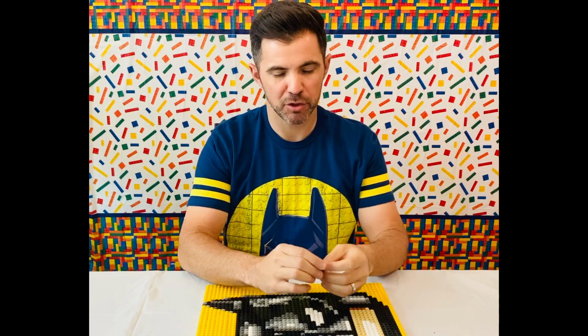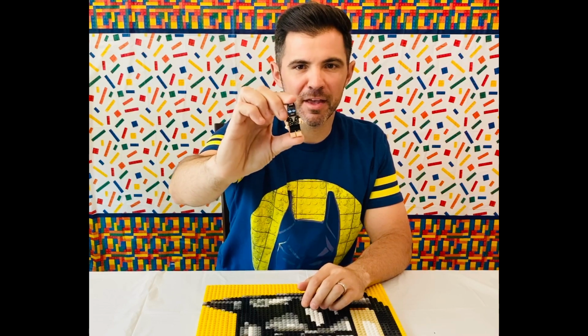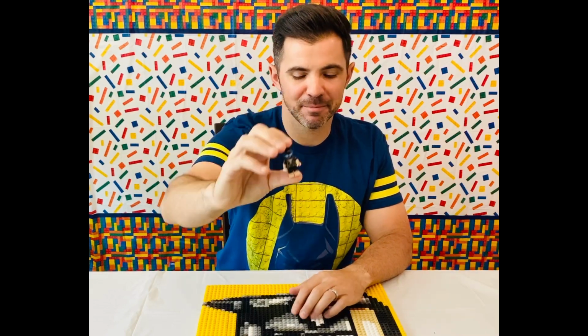But the thing that I am the most excited to share with you is something I got on the internet a couple of weeks ago, and it blew my mind when I saw it. So, last video, I told you how Lego minifigures are probably my favorite thing about Legos. So this is an example of a Lego minifigure. This is one of my favorite. This is my Vacation Batman.